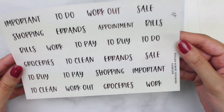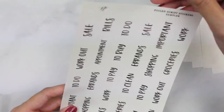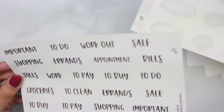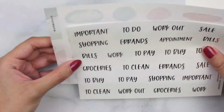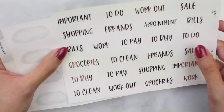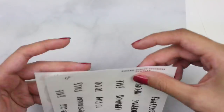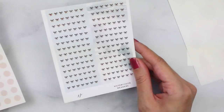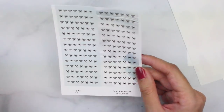Then she gave me these scripts. Oh my gosh, these are really pretty. I like this font a lot, but they're kind of big. Foiled script sticker sampler. These are kind of big. These would look really nice over these swatches, because they're really good sizing for that, but otherwise these are huge. I don't know how I would use these, but I'm going to make it work. I'm going to use it. And then she gave me the bow headers, which I believe are probably an add-on in her kit, but I will address that in the voiceover, of course.